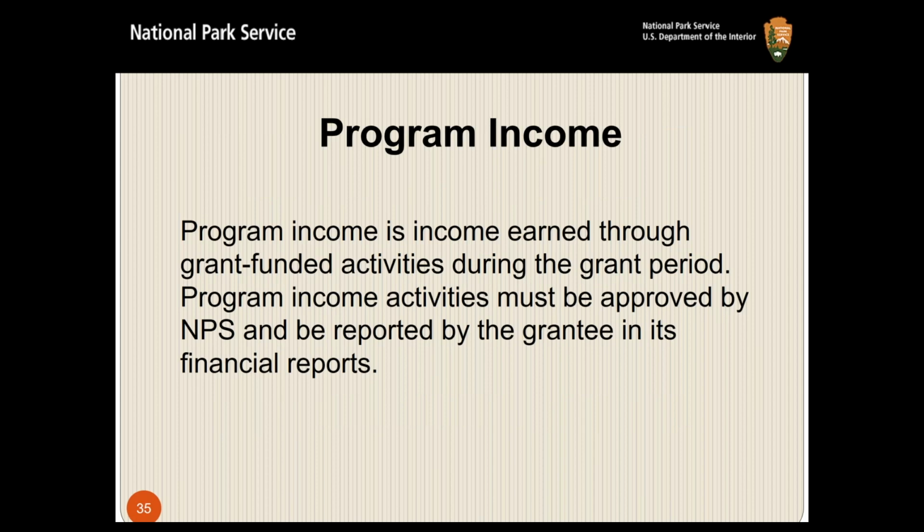We'll wrap up our discussion of the SF 424A non-construction budget form by discussing program income. Program income is income earned through grant-funded activities during the grant period. Program income activities must be pre-approved by NPS before being collected and must be reported by the grantee in its financial reports. All program income earned is counted as part of the grant funds and is subject to all of the same federal regulations as the awarded grant funds.